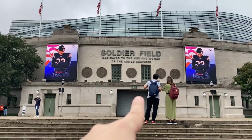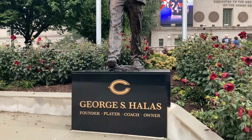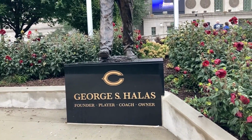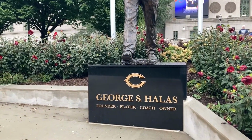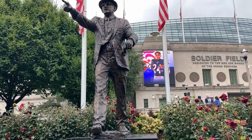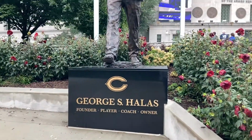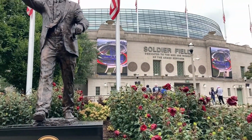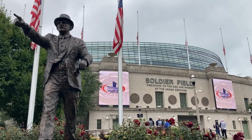Yeah, I found it! And right here at the main entrance, you can see a statue of George S. Halas, correct me if I'm wrong, founder, player, coach, owner. So yeah, a pretty important figure in my opinion of the Chicago Bears, I assume, yes. You can see their logo over there. Yeah, pretty normal to have a statue of him in front of your stadium.